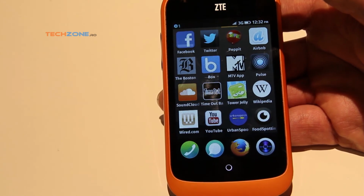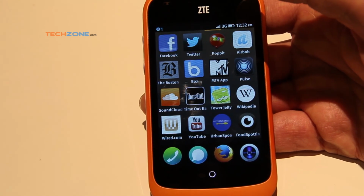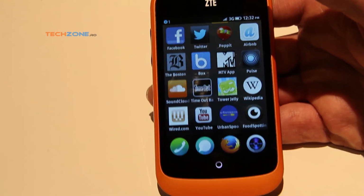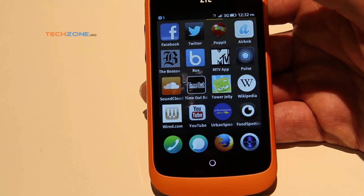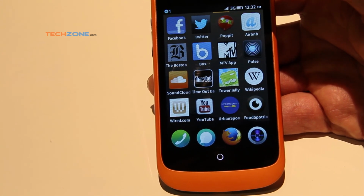That's actually made by a company here in Spain and is aimed to be sold directly to developers for development and testing. You can order those directly. They're not available yet, but they'll be available shortly. And these phones are actually shipping to market in the summer.